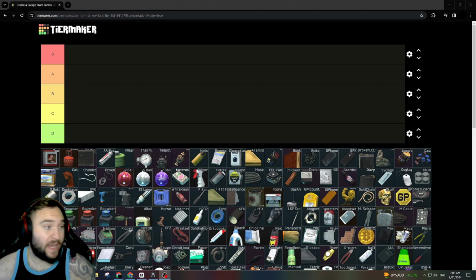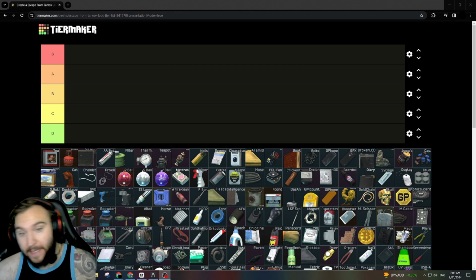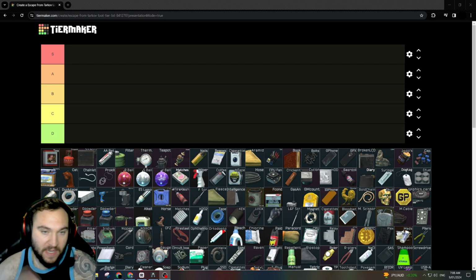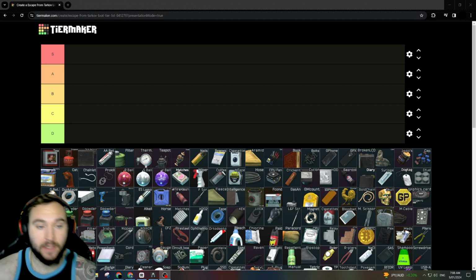So today we are going to be looking at a tier list of all the best loot in Escape from Tarkov. The way I'm going to be ranking it is on pick up rate: what you should pick up over other things, okay? And we'll go from there. There's a lot of items, so let's get straight into this, guys.